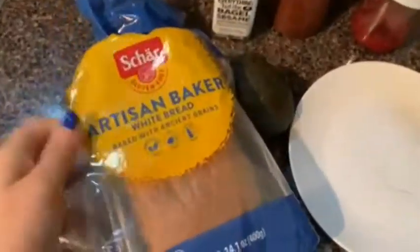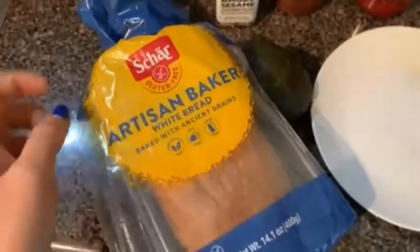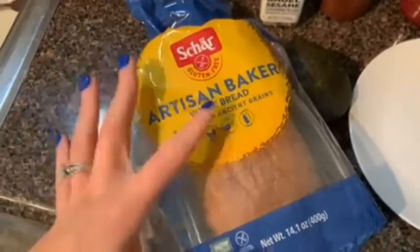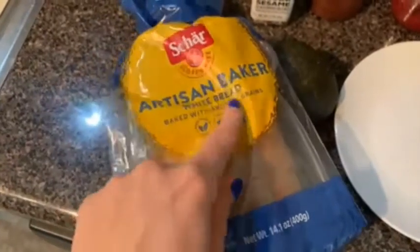I love using this Char bread. It's a gluten-free brand. Now, I've never actually had this particular one. I was just at the store because the other one that I had kind of got slimy, which was kind of weird. I don't know, the moisture collected somehow. And so I tossed it and I stopped at the store and got this one I have not seen before.